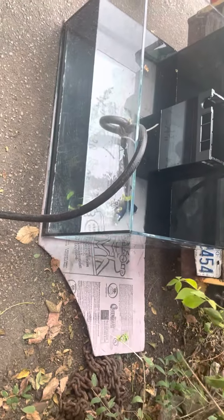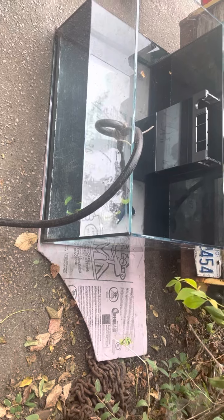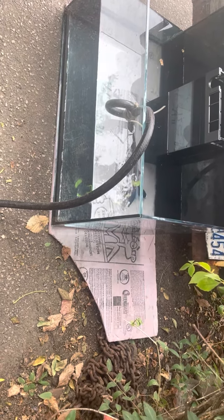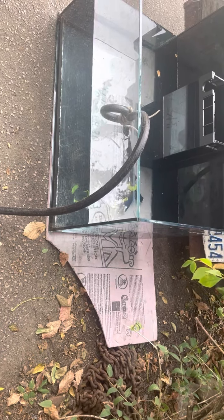Okay, so we're halfway full. This is looking good. I don't foresee any problems. But I'll leave it for the day.